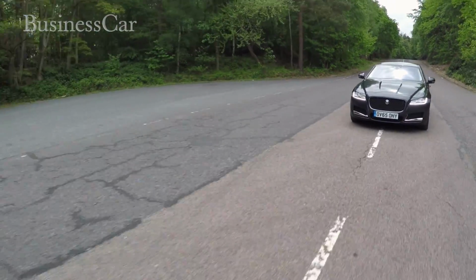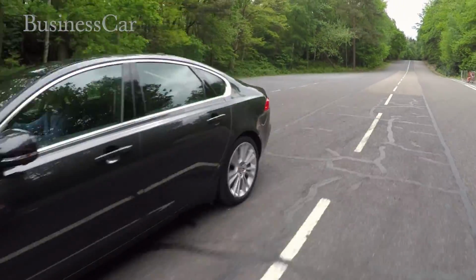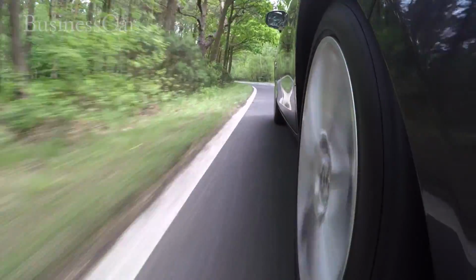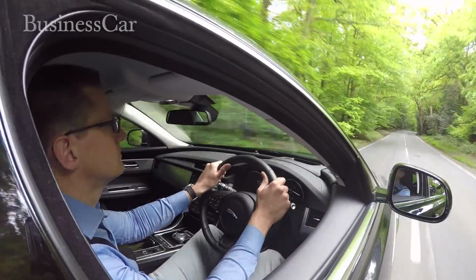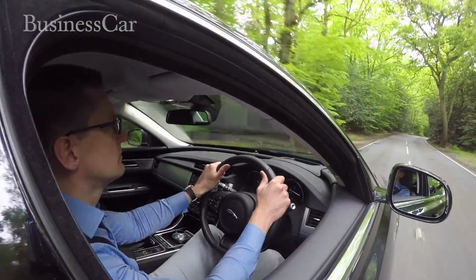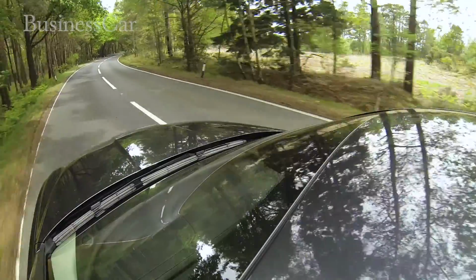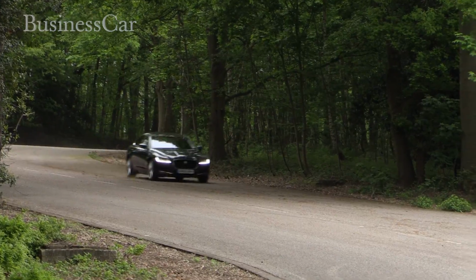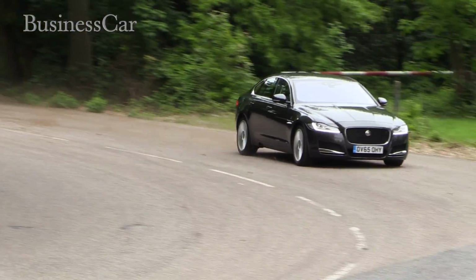There's enough punch for determined overtaking too, and the 8-speed gearbox shifts smoothly to make the most of the engine's 317 pounds-feet of torque. There are paddles behind the steering wheel, so the driver can swap ratios for themselves if preferred. Head on to twistier roads and you can really appreciate the XF to the full.